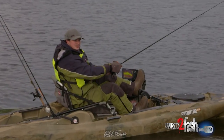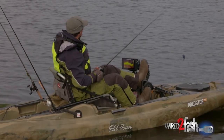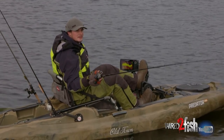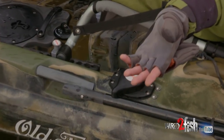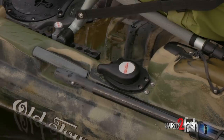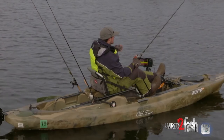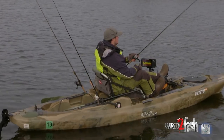I made the decision with the way the wind is blowing to go all the way to the end of this shoreline and just make a nice controlled drift back. The really nice thing about the kayak is when I'm drifting like this, all I gotta do is make subtle movements with this rudder back here, and I can basically maintain a horizontal drift.